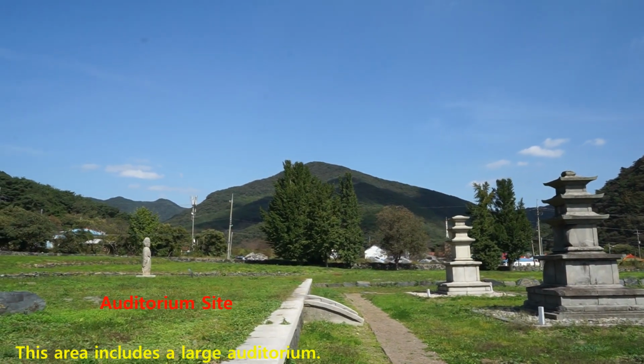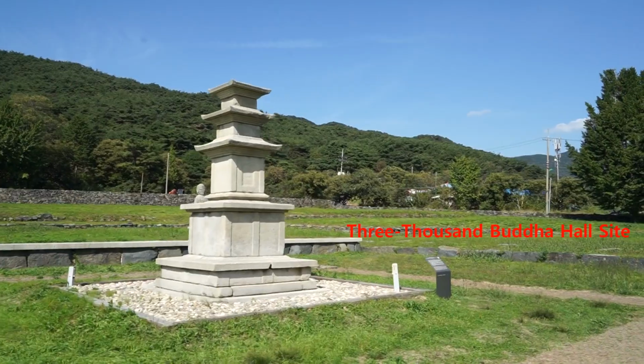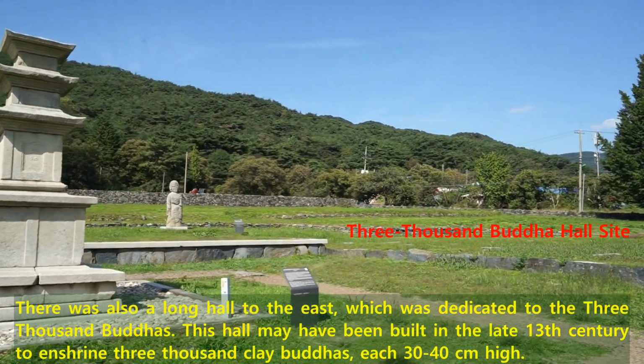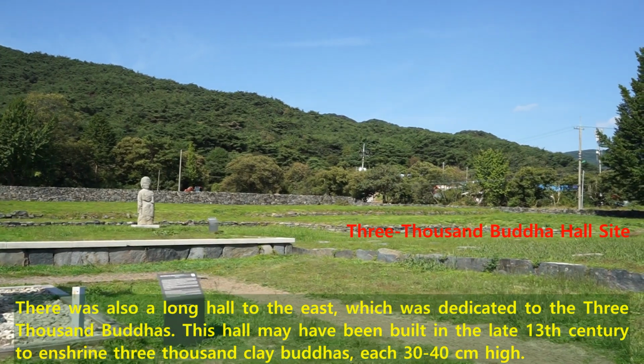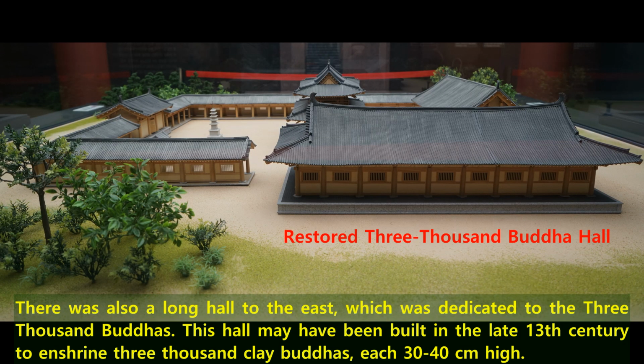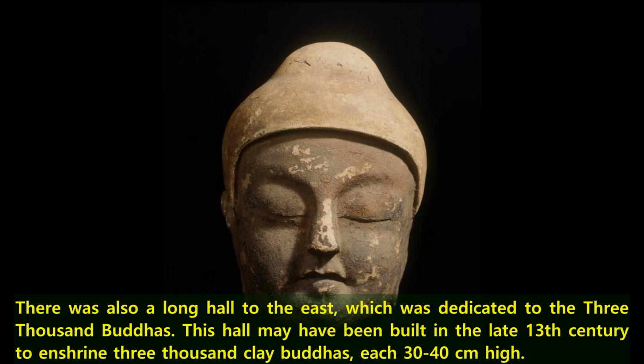This area includes a large auditorium site. There was also a long hall to the east, which was dedicated to 3,000 Buddhas. This hall may have been built in the late 13th century to enshrine 3,000 clay Buddhas, each 30 to 40 centimeters high.